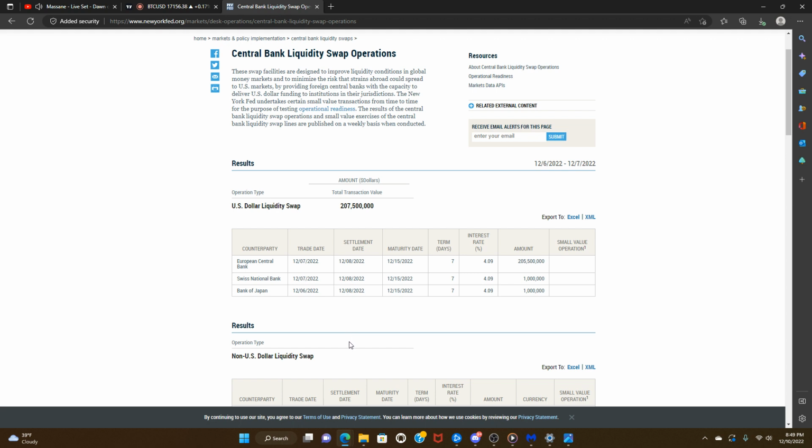This is a way for them to increase the supply of dollars globally while maintaining plausible deniability and being able to say that they're restricting the supply of dollars domestically and fighting inflation domestically. So the Fed can play both sides of the same card at the same time.